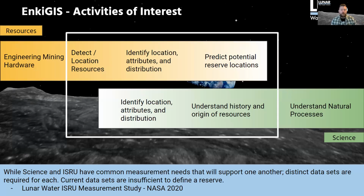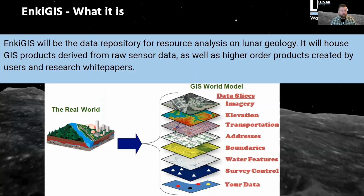So we are working in this intersection between the resource industry and planetary science, where we aren't necessarily looking at the natural processes, right? We're not trying to find out how the moon formed and things like that. But the history and origin of the resource is important to identify the location and attributes. The same kind of thing, right now we're not focusing on the mining hardware. We're figuring out how to detect these resources, identify locations, and then look for those potential reserve locations. And again, this is a widely known gap in this information that we're trying to bridge.